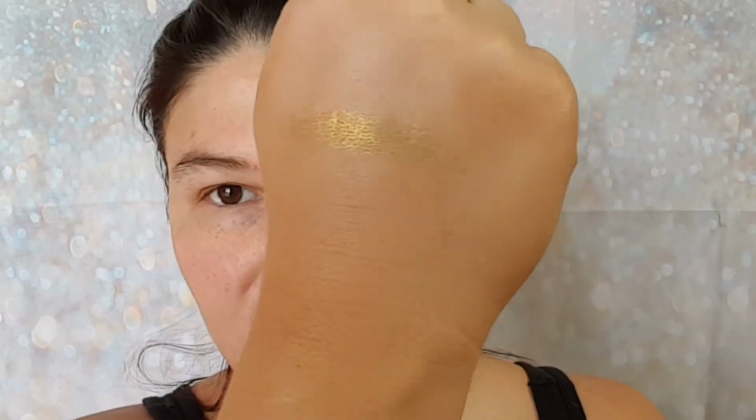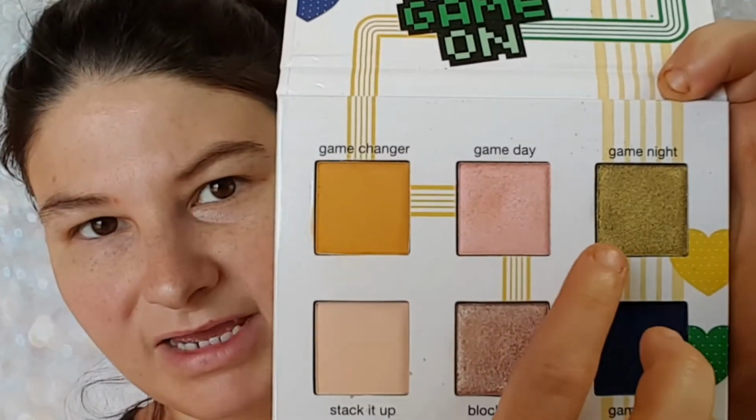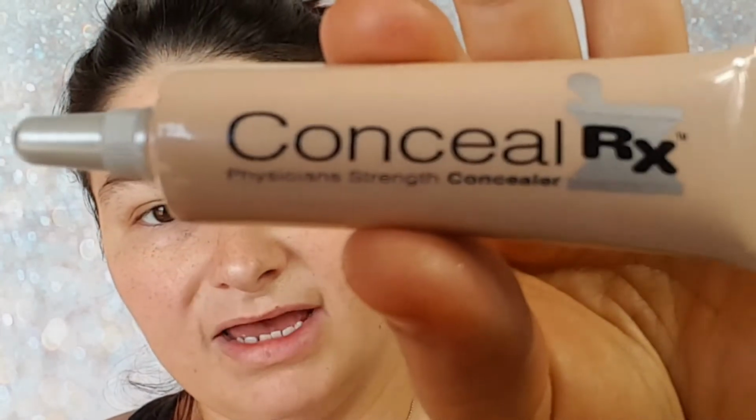But yeah, that's the color I want to use, but it's from that Ipsy Tetris palette that was sent in the last Ipsy Glam Bag Plus. It's the Game Night color right here. And yeah, that's what I'm going to put on my eyes. First, I'm going to use the Physicians Formula Concealer right here to prime my eyes.